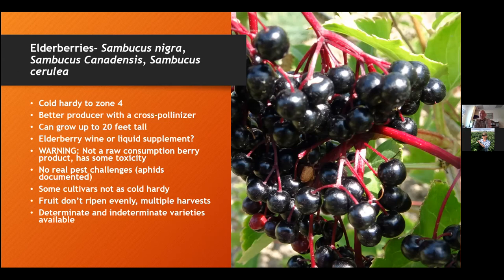It doesn't face a whole lot of pest challenges, just aphids. Some cultivars are a little more cold hardy than others. And the other challenge is that there are different cultivars, different varieties. Some are determinate and some are indeterminate, and the fruit don't ripen evenly. So as a crop, you're continually having to go back through and do multiple harvests of the berries as those fruit come ripe. It's a little different than some of the other berry species in that you might have to take several trips through your orchard with elderberries to harvest the berries as they become ripe.